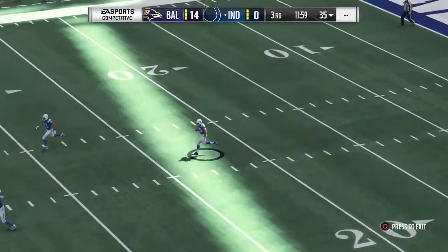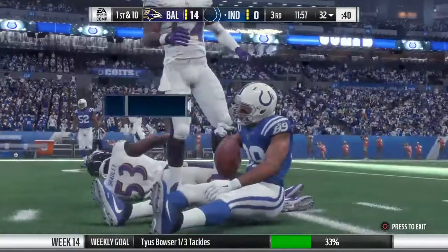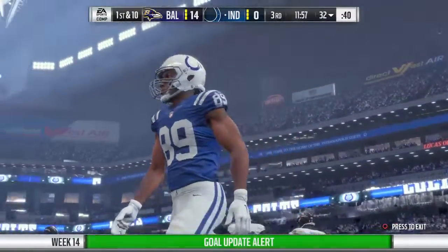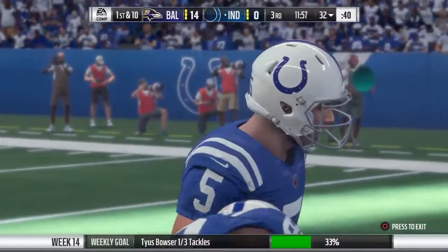This is taken just shy of the 10 here. Solid return, pretty good field position. They'll start at the 32-yard line. Out come the Colts. They'll have it first here to start quarter number 3. They come out here with a 0 on the scoreboard.